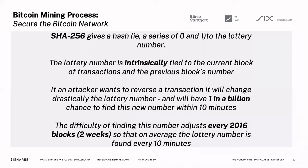And the Bitcoin network is using SHA-256 as well to secure transactions and let the network use the lottery number to verify within seconds the authenticity of a new block of transactions. To secure the transactions, every block's lottery number is intrinsically tied to two blocks, the current block of transactions and the previous one, which means if an attacker wants to reverse the transaction that you sent to your friend, it will drastically change the current lottery number. So the attacker will have to wait for the mining competition to open again and then find this new number before everyone else within 10 minutes.